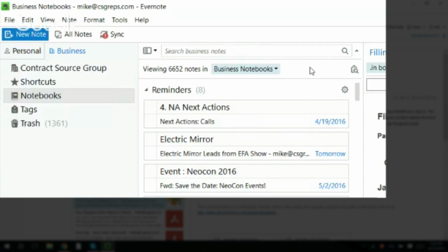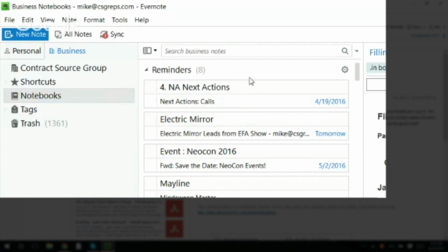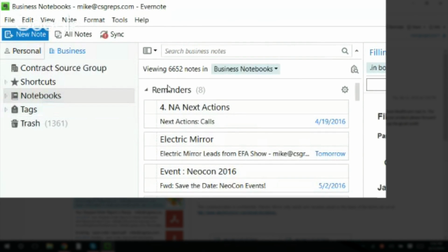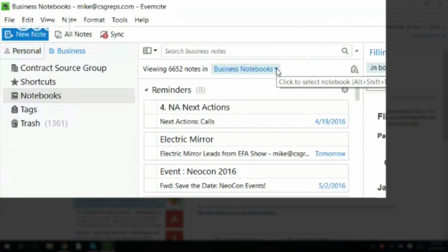They're really emphasizing that. But wait, look what's here. So this doesn't go anywhere. But if I get rid of search information, that they had before, I advised you to turn that on. That was the tan bar that was at the top. Okay. And then now you have search. And if you were to put in, like, search GTD right now.